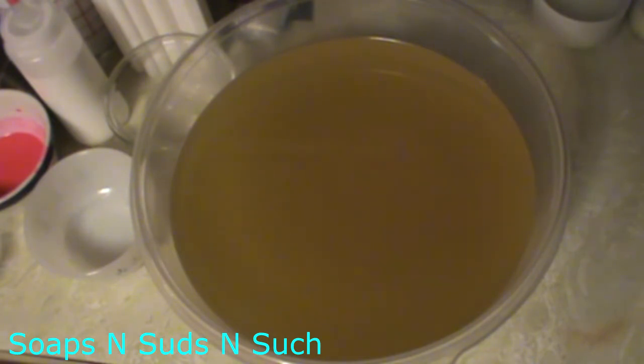Now, I'm using, like I said, French green clay. I'm using the sea clay. I'm using Pascalite clay, kaolin clay, activated charcoal, and Moroccan or Rhassoul clay. So you can use whichever or whatever you want to make it your own. But this is a real nourishing recipe, so very good for the skin. Got a lot of good stuff. So we'll get to making it.